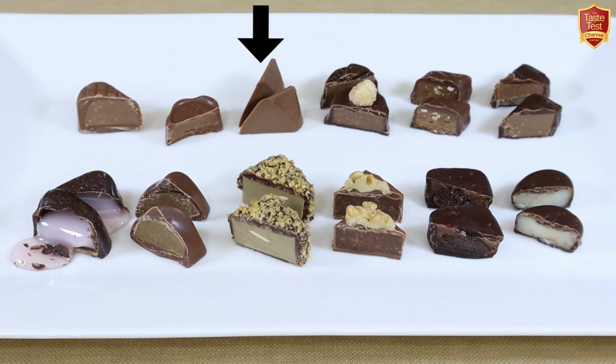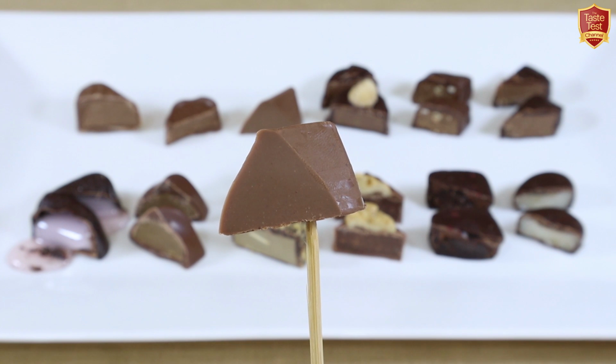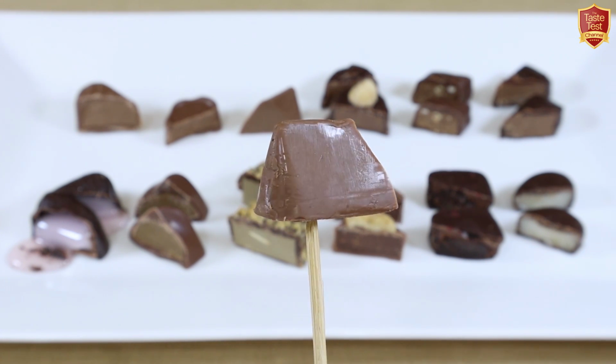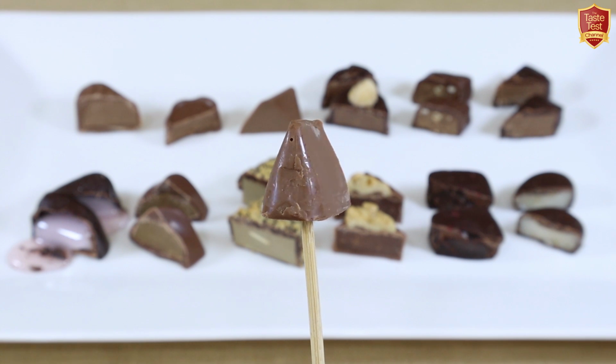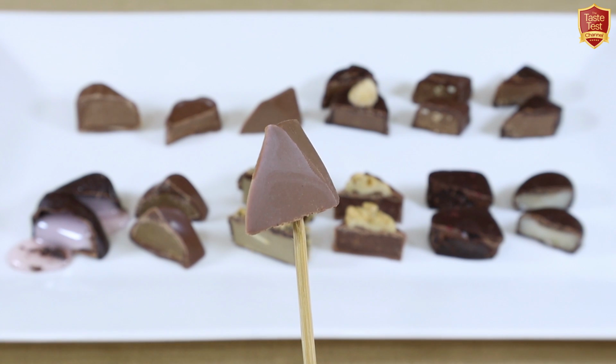Next is the Gianduotto from Venky. No shell on this one, just the praline itself, and it has a strong nutty aroma. Okay, so an immediate hazelnut punch on this one and a smooth, long-lasting finish. It's the strongest flavour so far, high quality and very nice too.